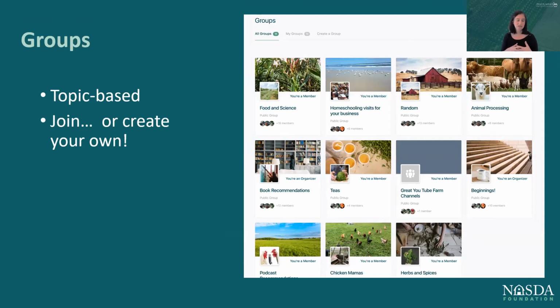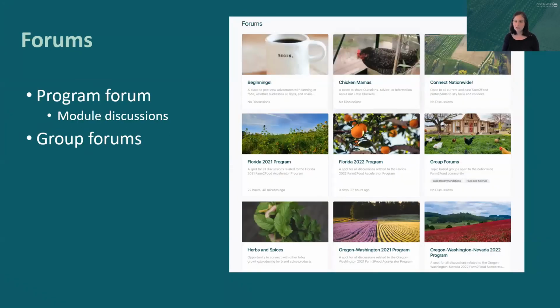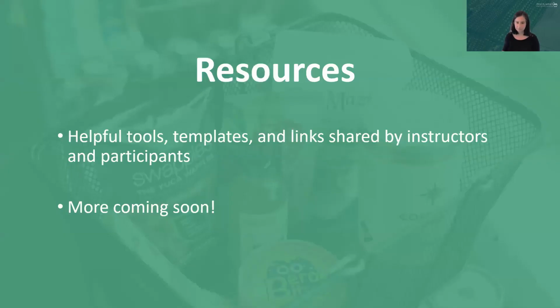And then the groups area is just an area that we created so that you can connect with each other. It's topic-based. You can create your own based on your own interest. And you know, if people join and talk, or if you see something that you want to post on, please feel free to do that. And then the forums area, some of the forums are related to the specific programs, and then some are based on some of the groups, so like the book recommendations or whatever.